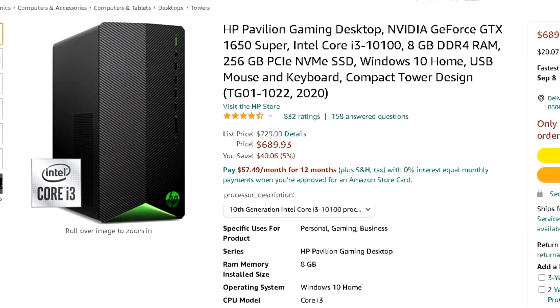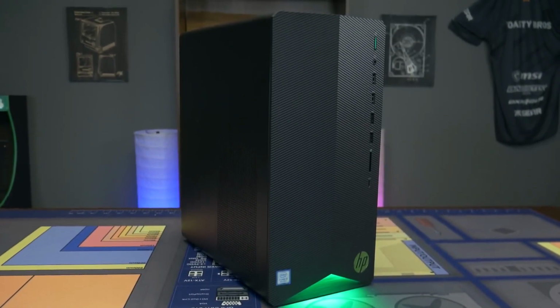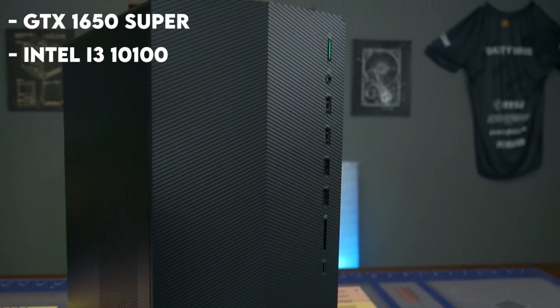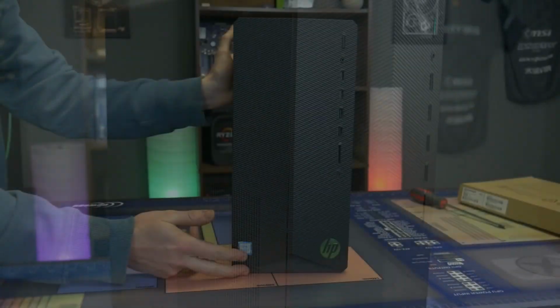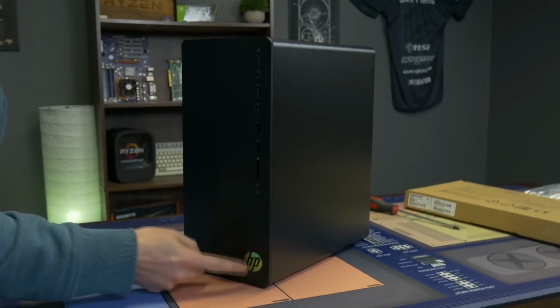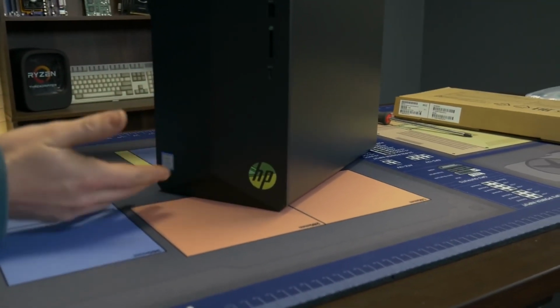And we are talking about the HP Pavilion gaming desktop from Amazon. This one is on sale right now and it's $680 and comes with the GTX 1650 Super and the i3-10100. I think this one is one of the best budget deals out there. I couldn't find a better deal with this type of components. The only downside is the i3, it's a 10100, it's not great but will do the job for 1080p gaming.